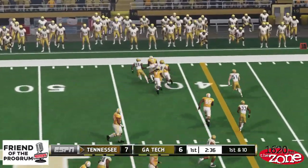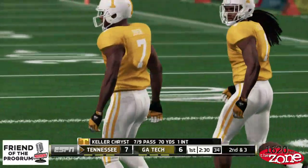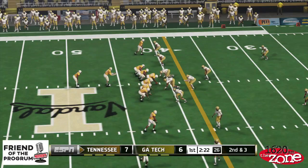And it was a really nice drive, too, Brad. The quarterback got into a nice rhythm and did a good job of picking apart the defense. Second down, and they're going to need about 3 yards to pick up the first down. Tennessee up a point.